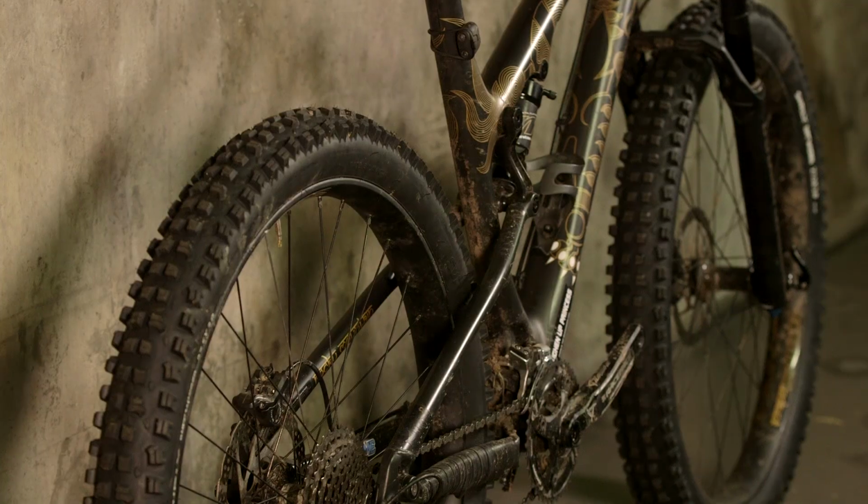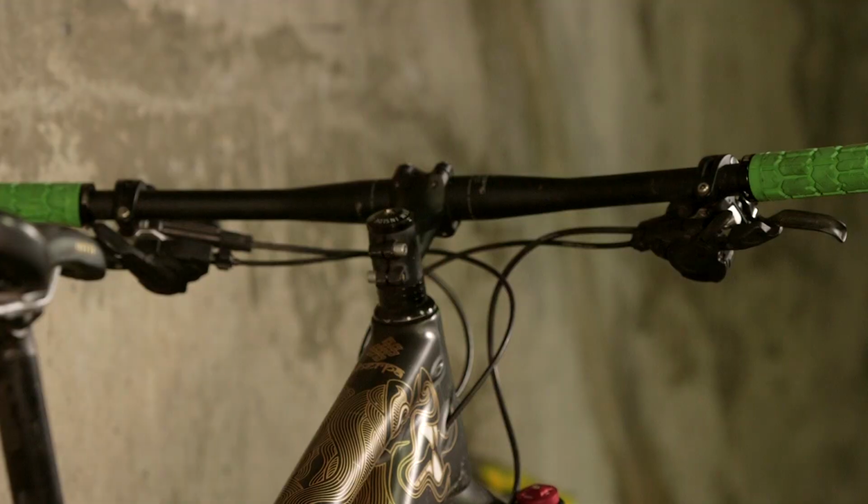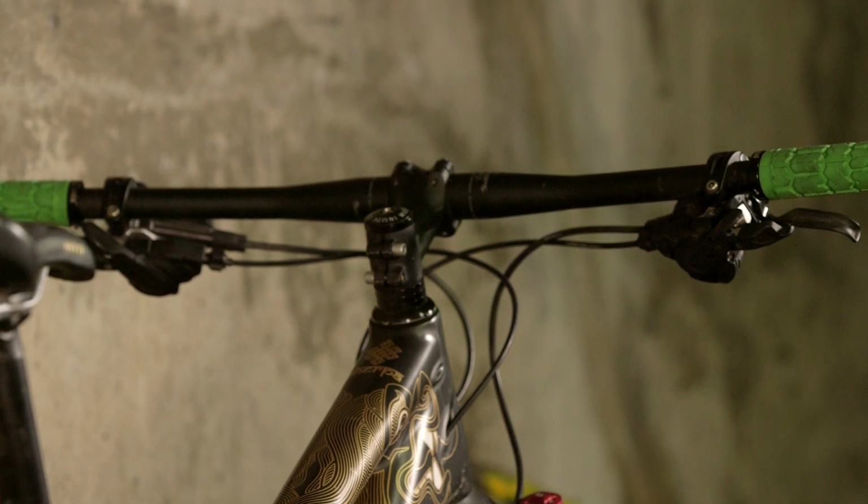Even though the Rocky Mountain is designed to be quite a fun bike, we did find that the slack seat angle puts you in a less than ideal pedalling position, especially on longer climbs, and the 90mm stem is a bit too long for our tastes.